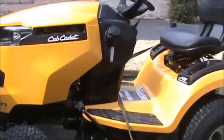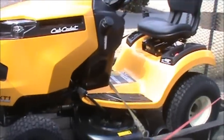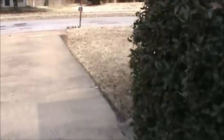So what I'm going to do now is I'm going to go ahead and put some gas in it. I'm going to check the oil and all that kind of stuff. I'm going to get it off the trailer, and let me show you the yard. The yard doesn't really need to be cut. It's got a few leaves in it.